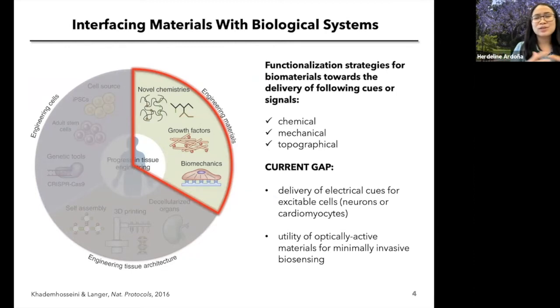For biomaterials, to date, there has been a lot of beautiful work done to understand how we can properly deliver cues, such as chemical, mechanical, or topographical, that are similar to what's found in the native tissue environment. But I would say an emerging trend and perhaps a current gap in the field is introducing functionalities that are not necessarily found in nature, but can be used to modulate the behavior of specific cells. For example, controllable delivery of electrical cues, which will be useful for excitable cells such as neurons and cardiomyocytes, and thinking about how these cells are central to a lot of debilitating diseases. And also developing photonically or optically active materials, which we can then use for sensing applications.